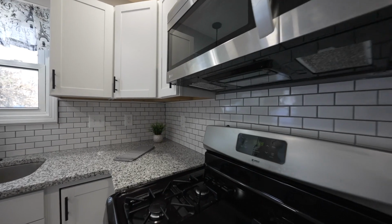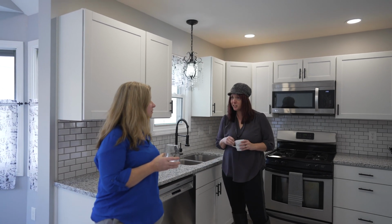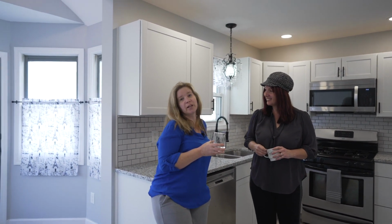So I love the granite countertops in this kitchen, and whether you're a coffee drinker or a wine drinker, we have this great little nook to the right of the kitchen.